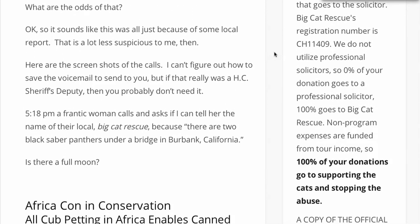Okay, so it sounds like this was all just some local report. That's a lot less suspicious to me then. Here are the screenshots of the calls. I can't figure out how to save the voicemail to send it to you, but if it really was a Hillsborough County Sheriff's deputy, then you don't need it.